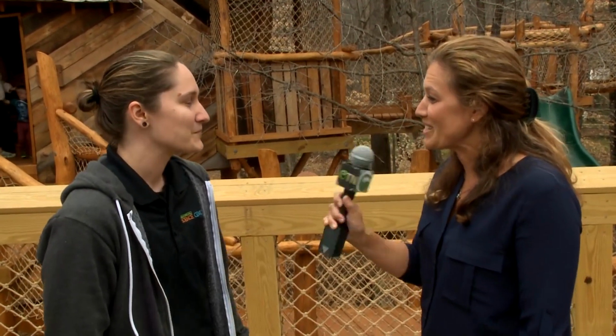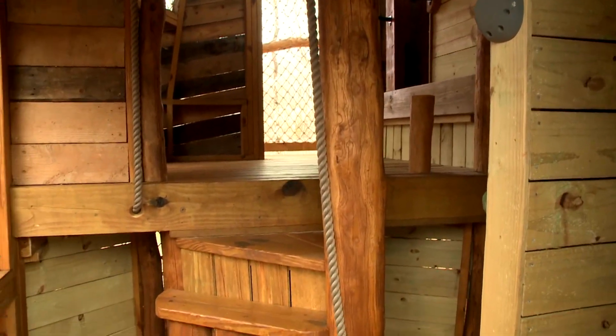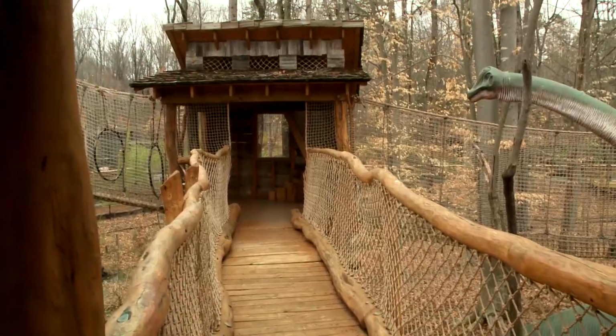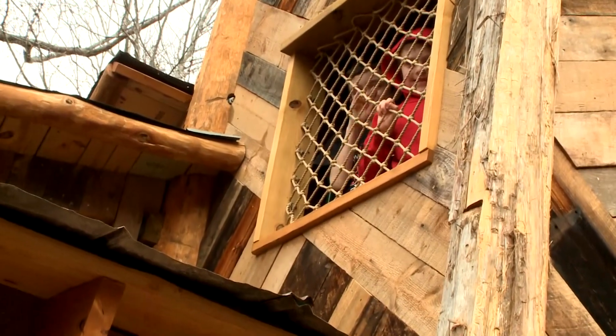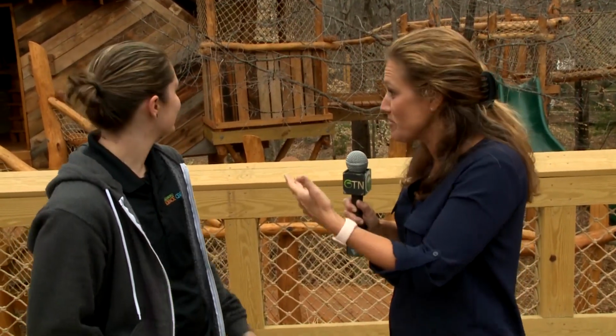How long has this been in the works? So this has been a few months. We've got some generous donors and Beanstalk Builders, who built our other one. They made this happen. They did an incredible job, so we're all very excited about it. And this is part of what makes the Science Center so fun, is that there are new things each time you come to explore. Not only are you going to see animals, maybe new animals, but they're going to be doing different things, and you might just stumble across a brand new three-story treehouse when you're here.